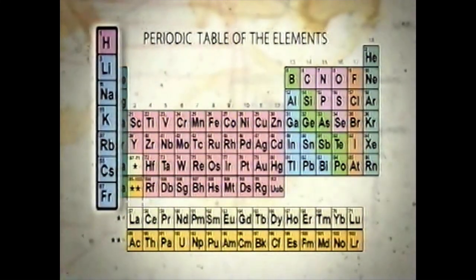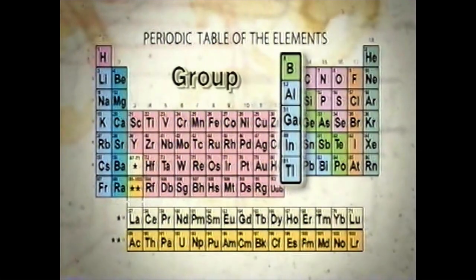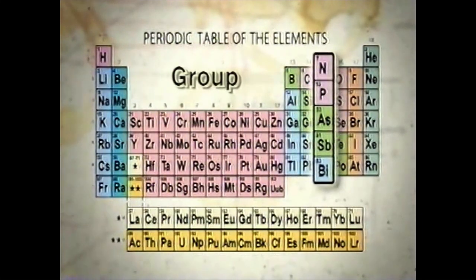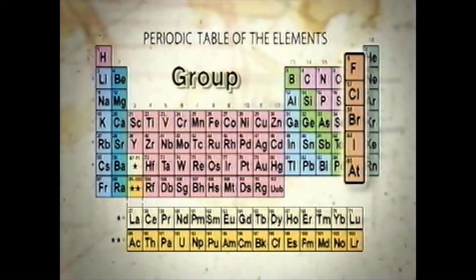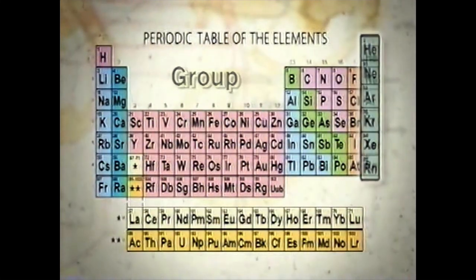Reading across the table from left to right, the vertical lines of elements are called groups. Elements in a group have the same number of electrons in their outermost electron shells. These are called valence electrons, and they dictate how elements interact. Elements in the same group generally interact with other elements in similar ways.